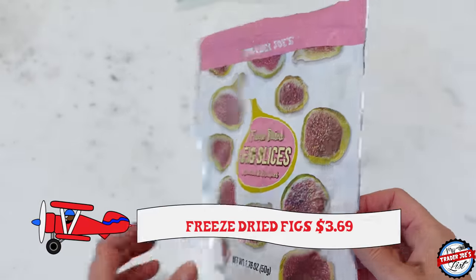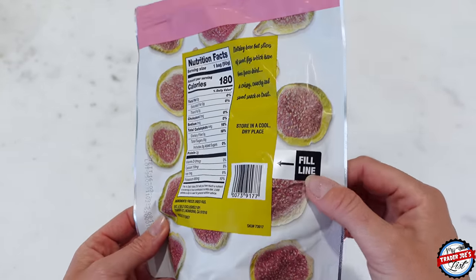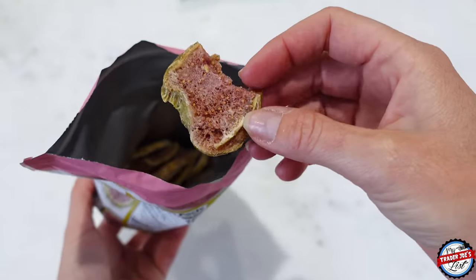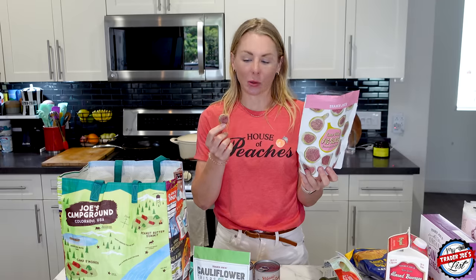This is one of those things where the bag is very empty. It even says fill line. Fill line. That's exactly where they filled it to. Okay, so, oh my gosh. One bag of these has 35 grams of sugar. So I'm anticipating this is going to be sweet.